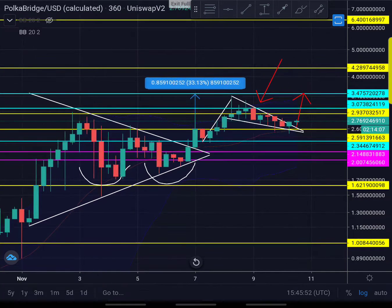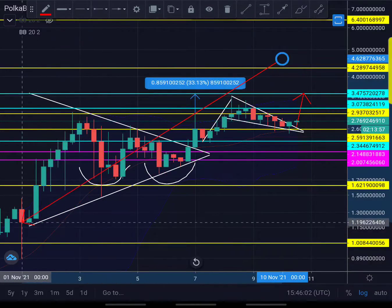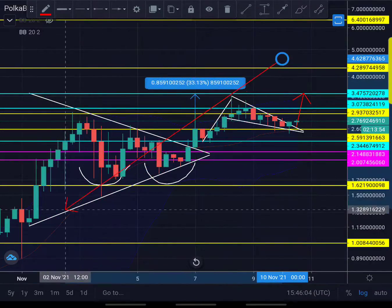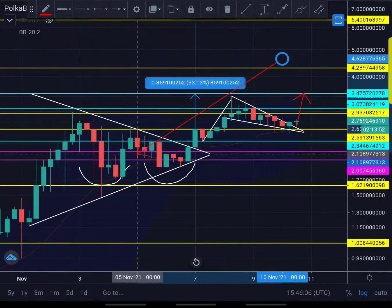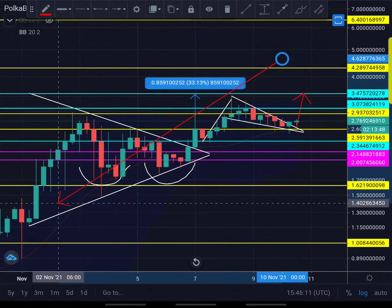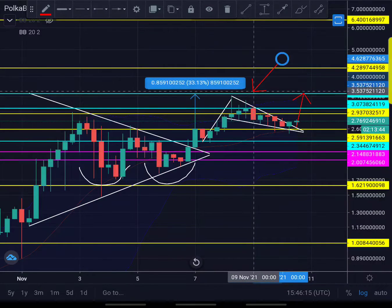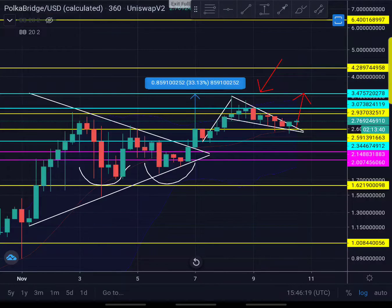So yeah, Polkabridge looks really, really good and healthy. And why am I saying that? Well, we were in our massive ascending wedge first, coming in from an uptrend, and we had a double bottom, and the targets of both of those formations are pointing at 347. I've said that to you on numerous occasions. Now I'm going to zoom in a bit.